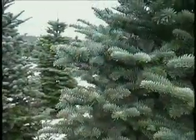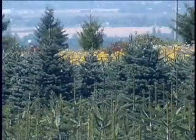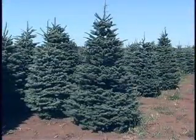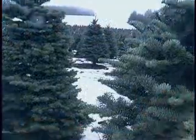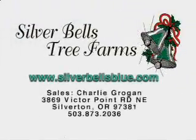They last longer, branches stronger, and the colors so fine. You will never forget a blue noble. Silver Bells blue noble trees.